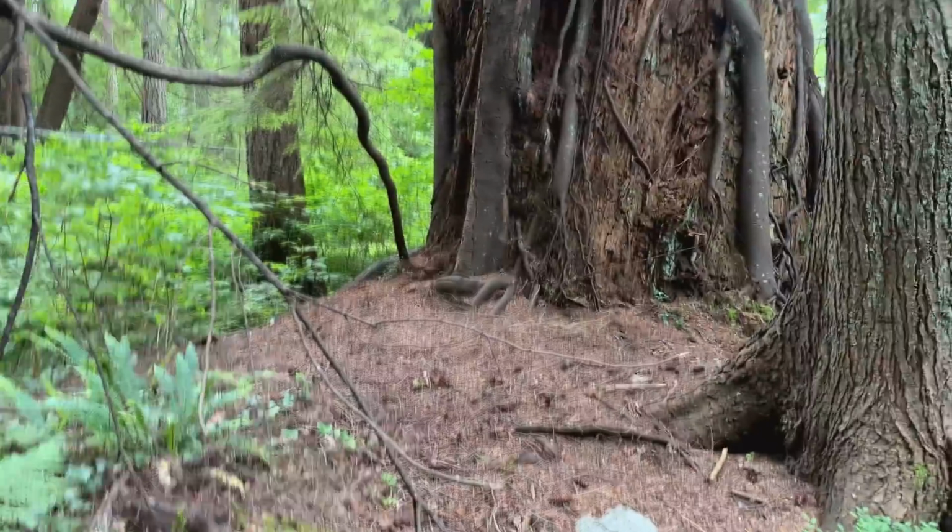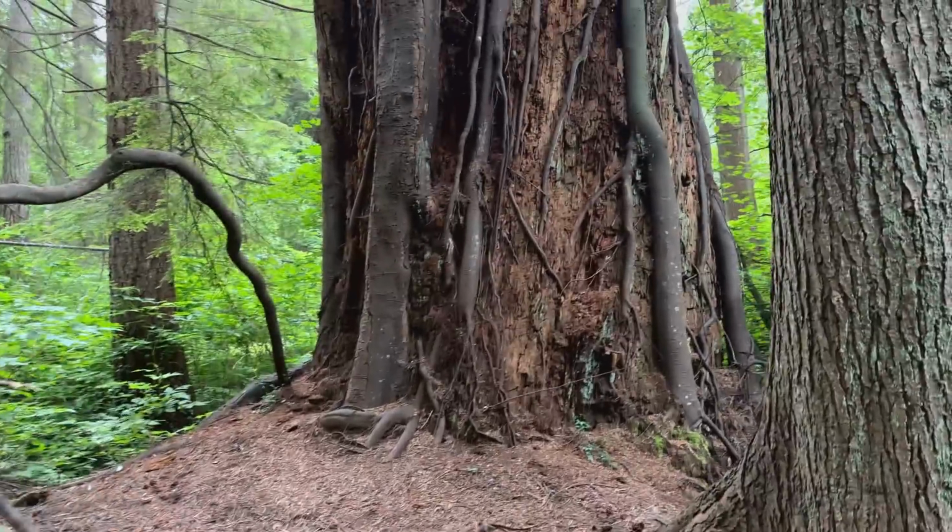I think I found something kind of neat here. There's a tree, an old dead tree that I can't tell if this one in the back is growing out of it or beside it. I think it's growing out of it. And it's got a bunch of roots growing down it. I'll flip the camera on and show you. Look at how cool that is.